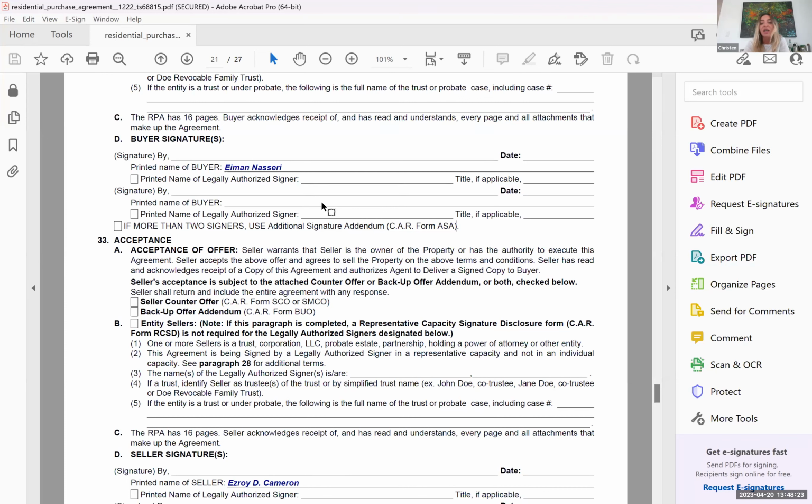I prefer that my buyers initial and sign in every place that they should. If they're using CAR form ASA, what if they say, oh, I never saw the arbitration clause up there, I didn't initial that, I just signed the ASA. I would prefer that the buyer signs all of it.